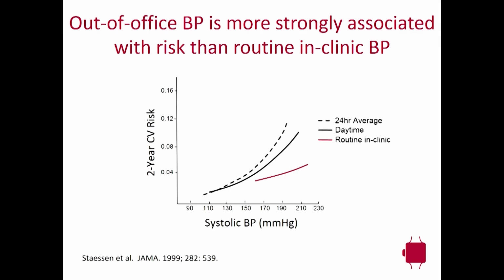versus the 24-hour average blood pressure, which incorporates blood pressure from the nighttime as well. But look at this last one. This last dotted line is nocturnal blood pressure. So this tells me that the nocturnal blood pressure, the blood pressure we aren't measuring all that often now, is the one that matters the most for cardiovascular risk.